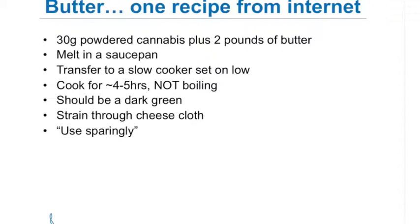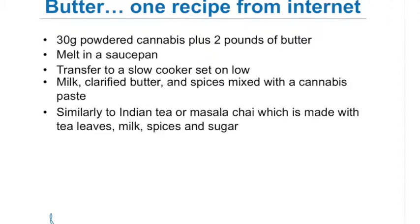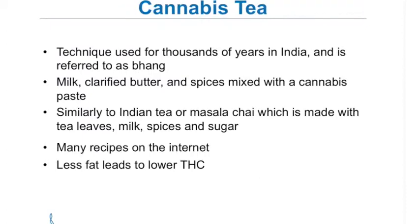Either you can add it to food or spread it on toast, or mix it with a milky drink or a smoothie, that sort of thing. And that way you can adjust the amount that you're consuming very finely until you get to a dose which works quite well for you.